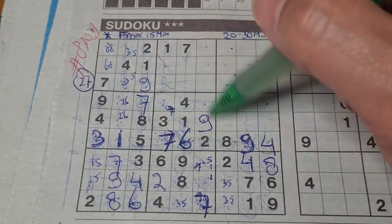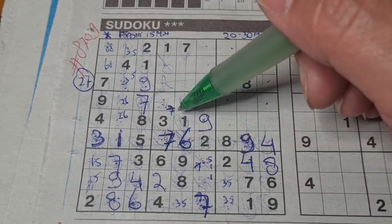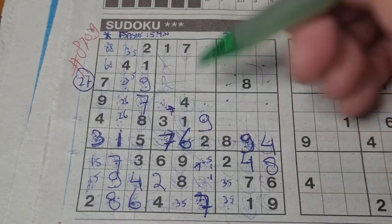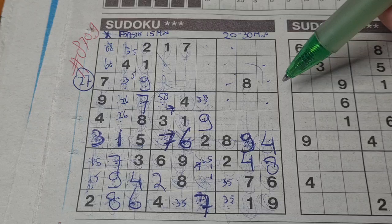2 numbers left in this big square. 4 numbers, the 1, the 2, the 3, the 4, the 5 is missing. The 6, 7, and 8 is missing. 5 and 8, 5 and 8. Let me mark those 2 boxes. Alright.